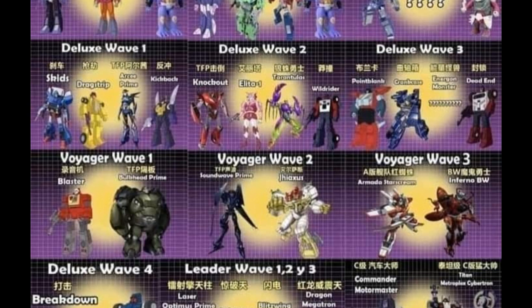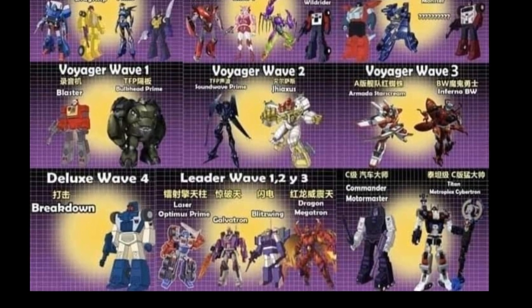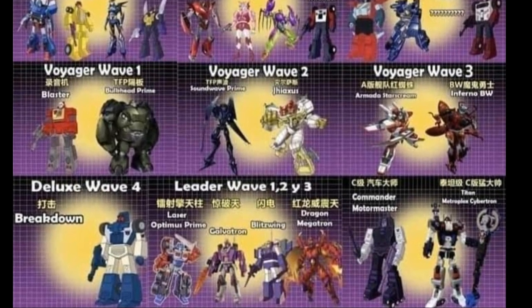So getting down to Wave 4, we've got Breakdown for this combiner. And then we get into Leaders. So with Leaders, there is the Laser Optimus Prime. There is the Galvatron, which hopefully, if you get repackages of Galvatron in the new packaging, you won't know you have a Shockwave in there. Just heads up.